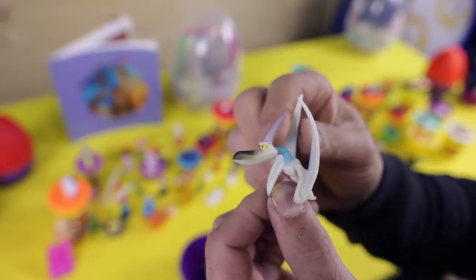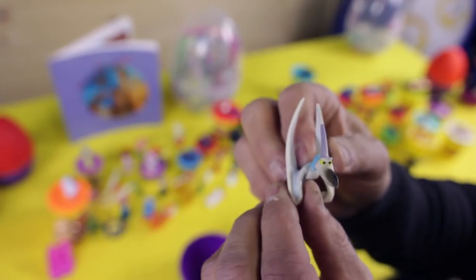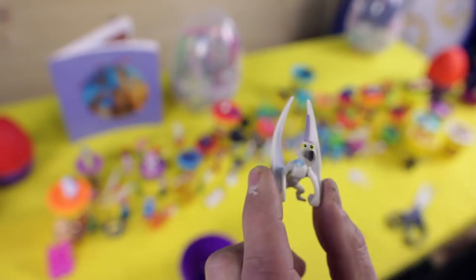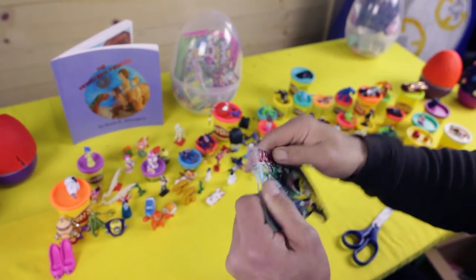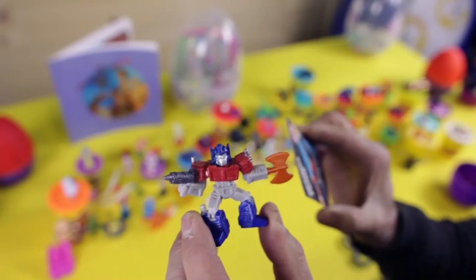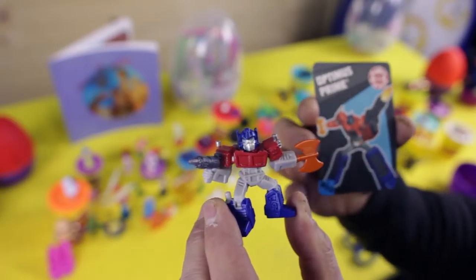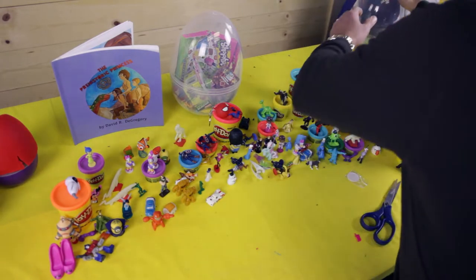Now he's got a name, which I do not know, but he's one of the guys that was chasing around Spot and Arlo, I guess. And it's another Transformer. He's Optimus Prime. He's pretty much the head dude, I believe, right? Yes, and you also have a card that comes with it. Okay, let's grab a big one over here.